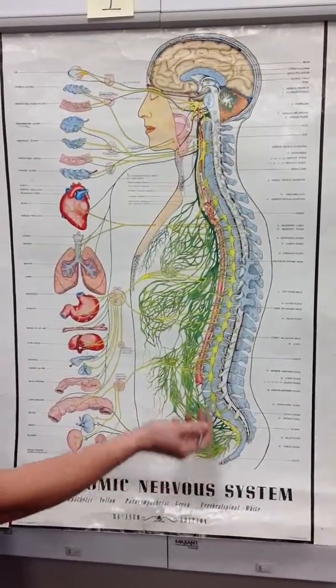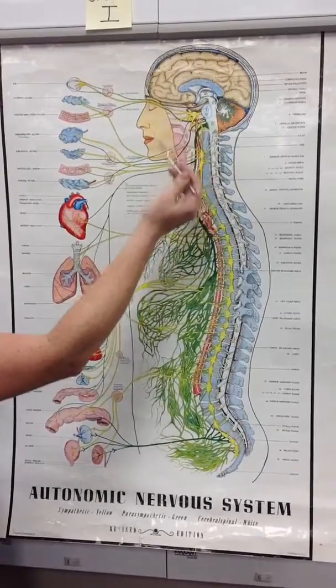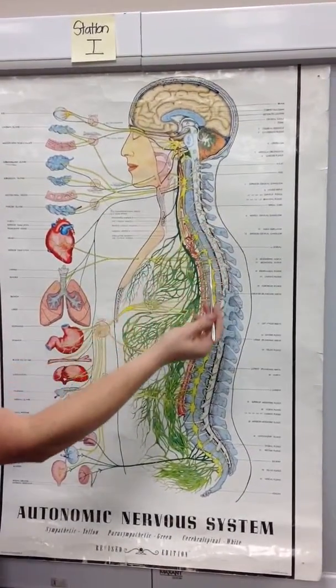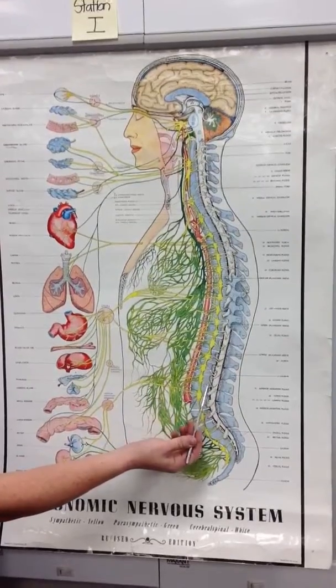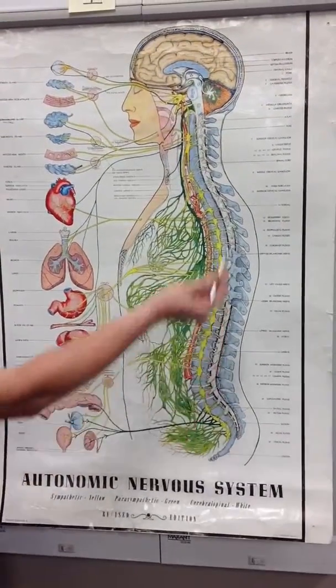So we look at the sympathetics. As soon as we get up to the superior cervical ganglia, every sympathetic fiber in the head is postganglionic. It has already synapsed here. We see the hookup of the sympathetic chain to the mixed spinal nerve. These are going to be gray and white rami communicans, but you can't really tell which is gray and which is white on this particular poster. So that's it for the sympathetics.